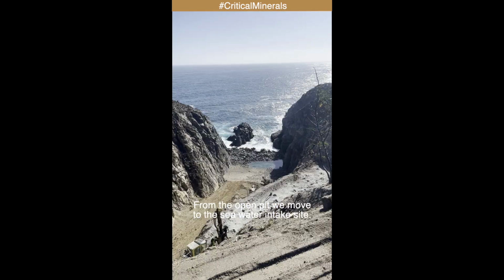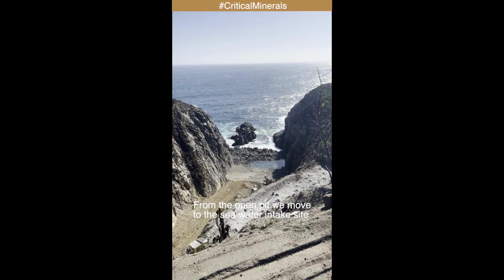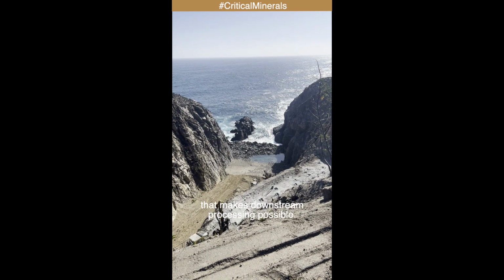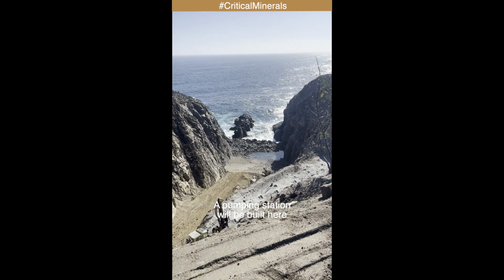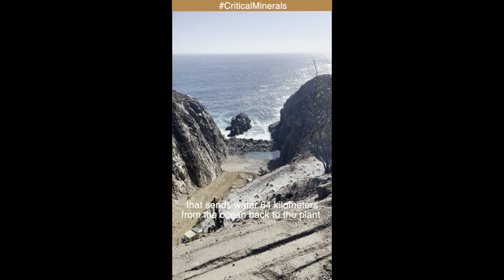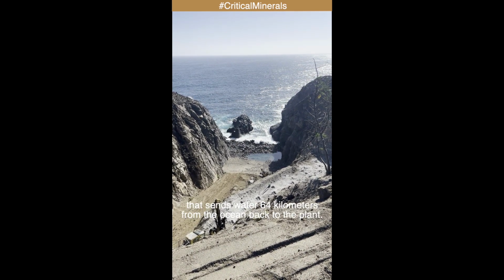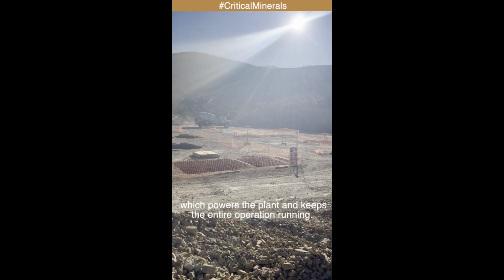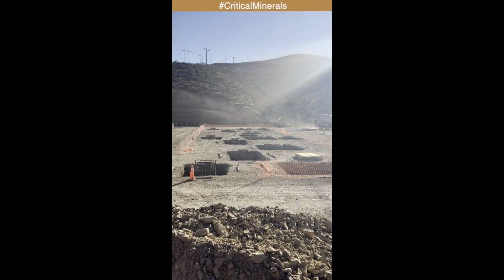From the open pit, we move to the seawater intake site. This represents the critical water supply infrastructure that makes downstream processing possible. A pumping station will be built here that sends water 64 kilometres from the ocean back to the plant. Substations are being constructed, which power the plant and keep the entire operation running.